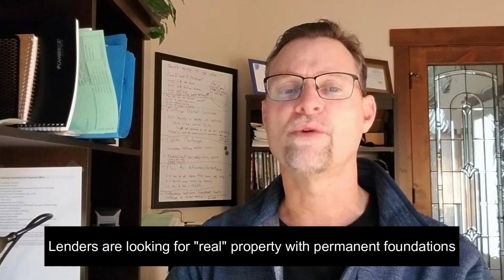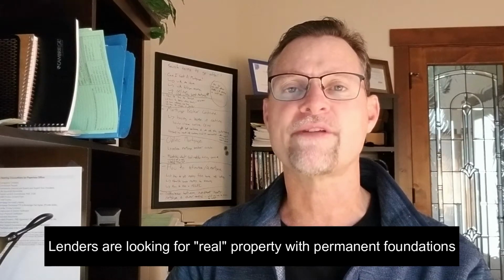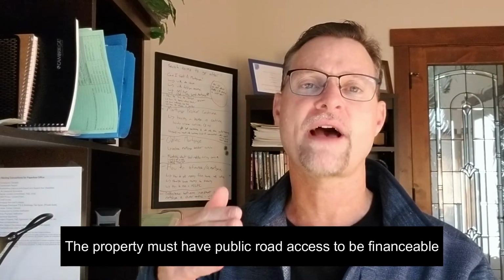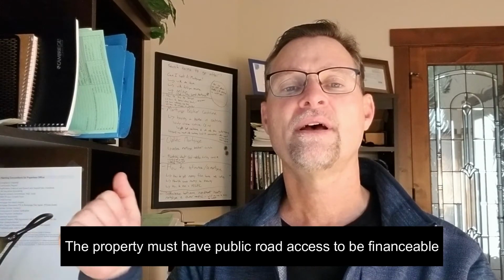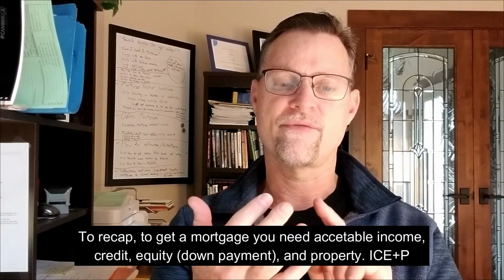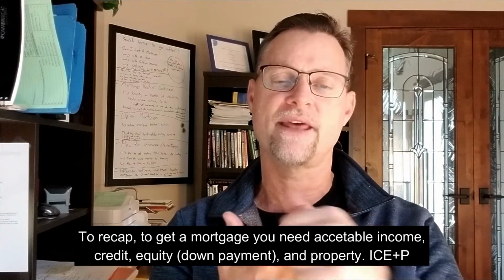Lenders are looking for real property, permanent foundations. Never seem to have problems with concrete foundations. We talked a little about that earlier. And they need public road access. That's one that a lot of people don't think of, but if you're having to travel through a non-public roadway to get to the home, then that can create problems for the value of the home if all of a sudden the access is lost down the road. So can you get a mortgage? You have to have the right income, you have to have credit, you have to have the property. So income, credit, and equity is what I call ICE, and then the property.